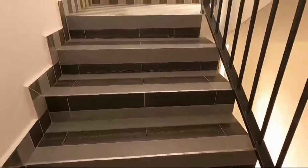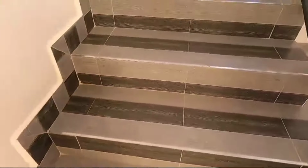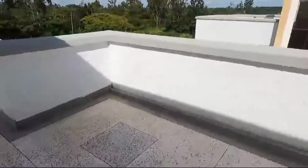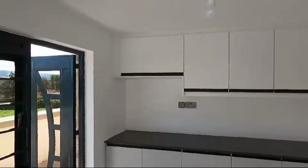And let's check the rooftop. Here we are, guys. This is it. We have a kitchen here. There's no need to go all the way down. If you have a party, you can use this kitchen. It will serve you right.